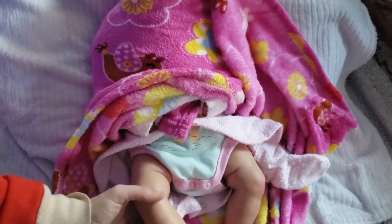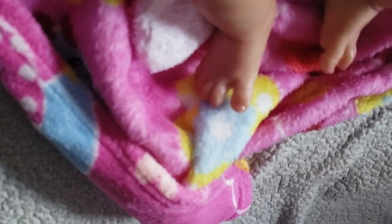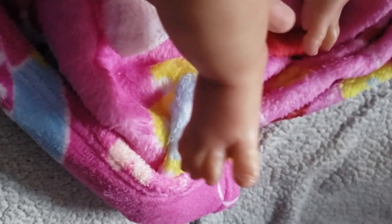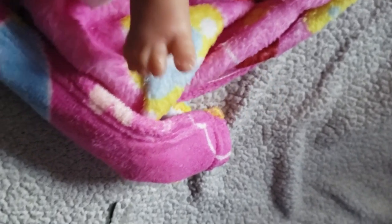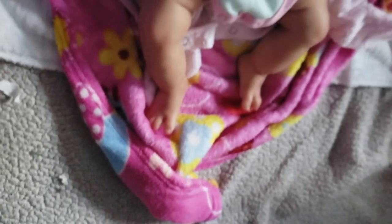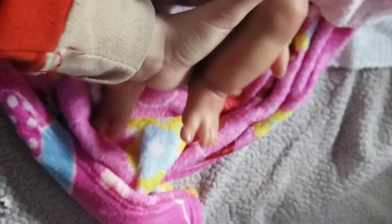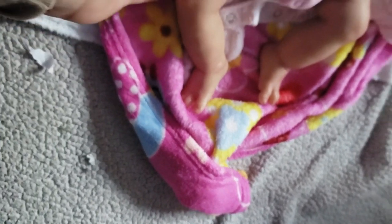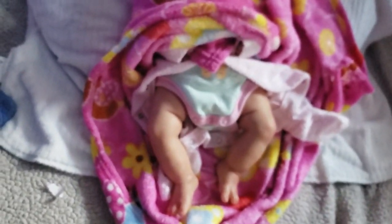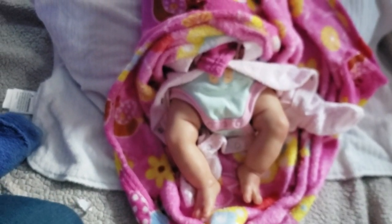So these are the limbs. And she's painted in an Asian skin tone. Super duper duper pretty. And those of you that aren't familiar with Nikki's work, she uses air dry paints. Super cute toes. And I love the chunk. That chunk is so pretty. I recognize that onesie. That's the one from her photos. It's got Winnie the Pooh on it.